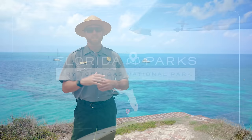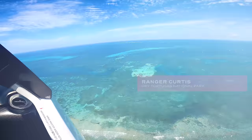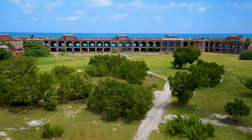I am Ranger Curtis. I'm the lead here for visitor programs, to include education and volunteers. And we are in Dry Tortugas National Park right now, atop Fort Jefferson.